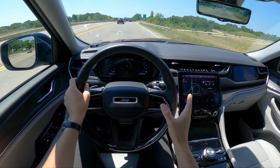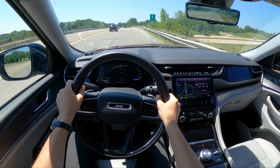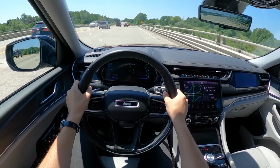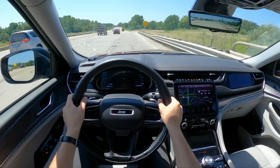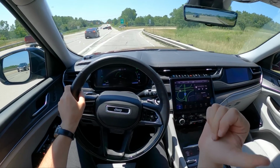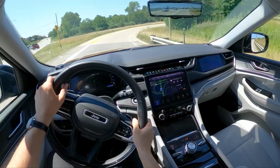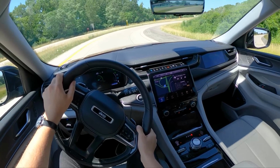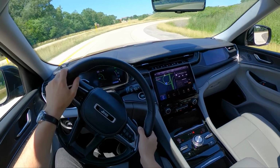All right, so this is full acceleration from the electric motor. It's a reasonable amount of acceleration. This is full regen braking off throttle. I'll show you what it's like merging onto the highway with just the electric motor power.